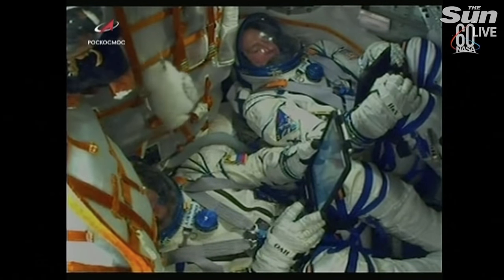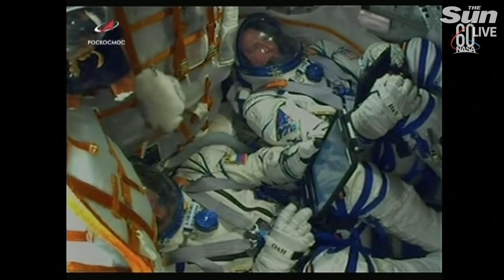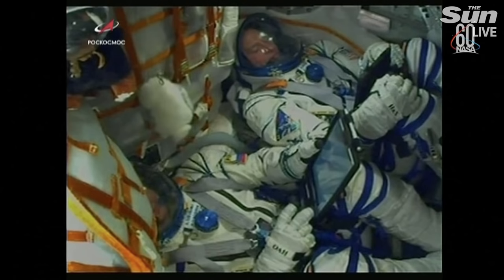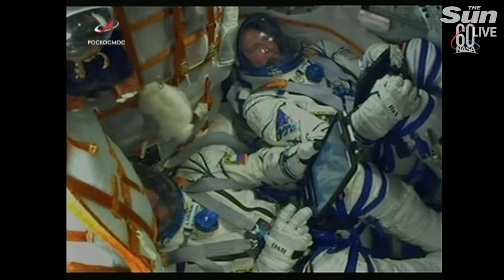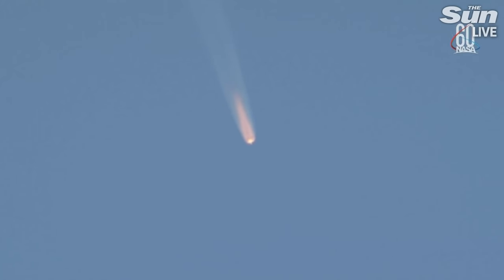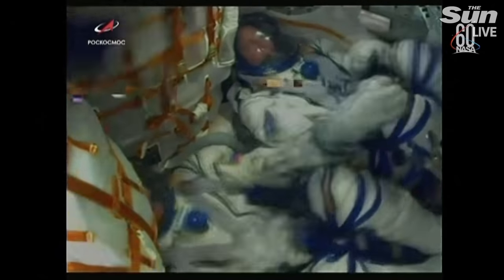View here of the crew inside the Soyuz now making their way to the International Space Station. Nick Hague there at the top of the screen and Alexei Ovchinin at the bottom. Copy. Everything is well on board. The crew is feeling well. View here of the Soyuz making its way into space. Everything looking good, proceeding nominally. And we have the escape tower for the Soyuz now jettisoned.